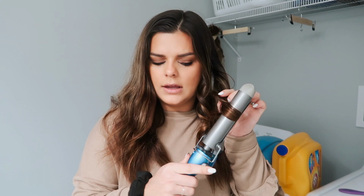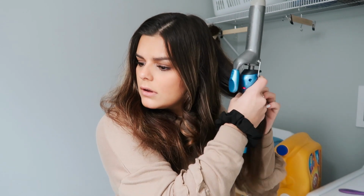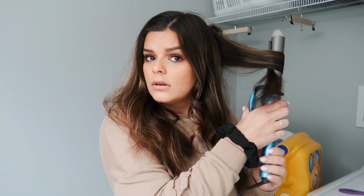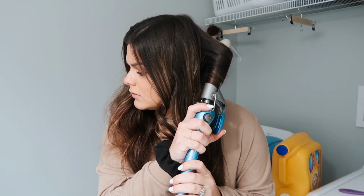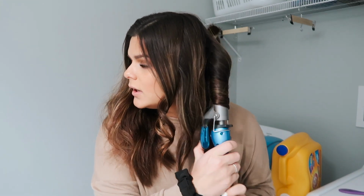I don't hold it too long on here. Just long enough that I feel like it is curled. And then sometimes my ends poke out. I'm just going to go back in and freshen that up. And then my back section I usually split in half. Just feather it down, and as you loosen it, we're going to feather down too. See how we're just wiggling it down the hair? That makes the curl not such a tight curl. It kind of spaces out the barrel part of it.